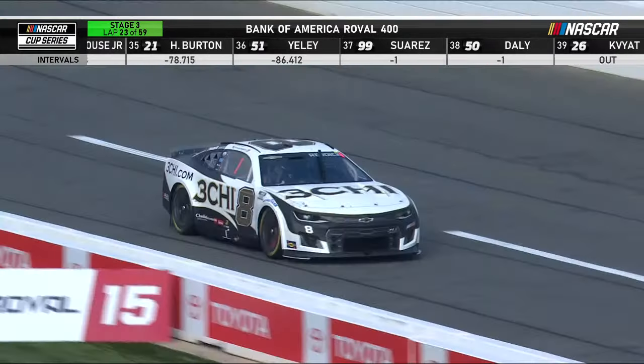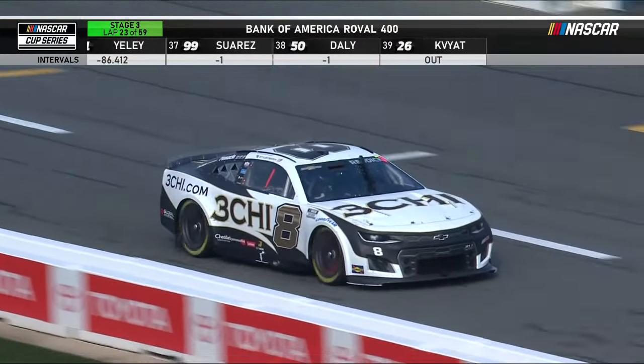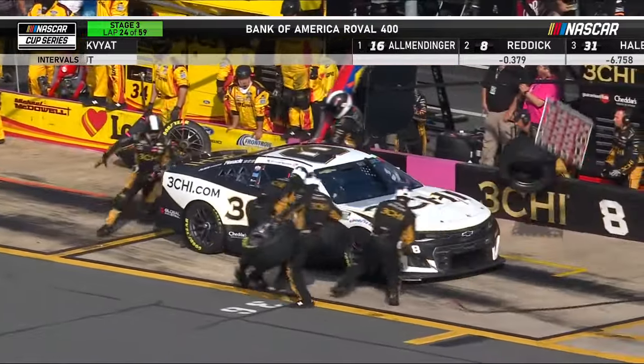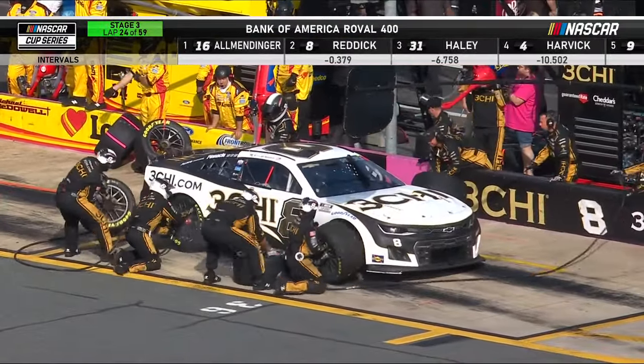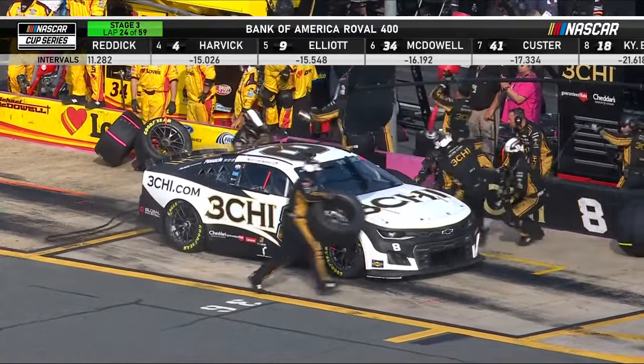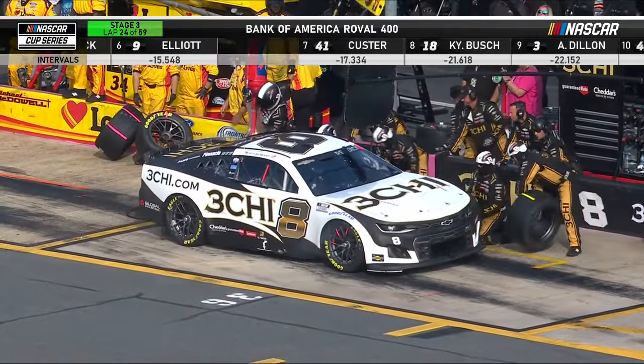So as we watch Reddick come to pit road, keep in mind, look up in this area right here. We have the 9 on the racetrack. And Reddick puts it in second gear, stops in front of his pit box. No complaints this run from Tyler, looking to steal another win from these playoff drivers after winning in Texas. 4 tires and fuel for the number 8.